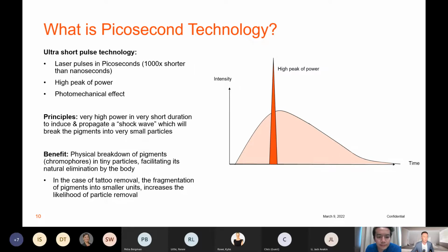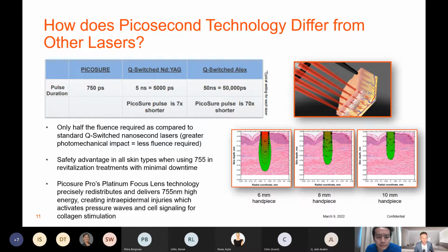Okay, excellent. And in terms of other types of lasers, where does the Pico sit? What are its specific advantages? Okay, so due to the shorter pulse width, it gives a higher shock wave. So it is able to shatter by a photomechanical or a photoacoustic effect. So it's not depending on the heat. Therefore, it requires a lower energy level. So you can see the first point on the screen. Only half the fluence is required as compared to the standard Q switch NDX. So lesser energy delivered, but you get a more efficacious pigment removal result. So that is a very big safety advantage.